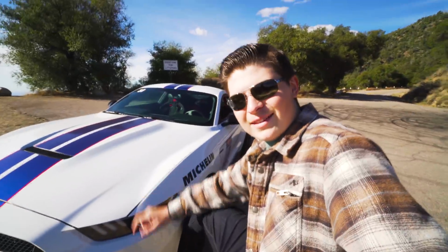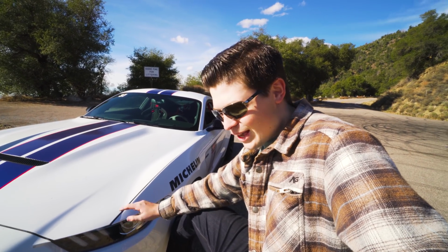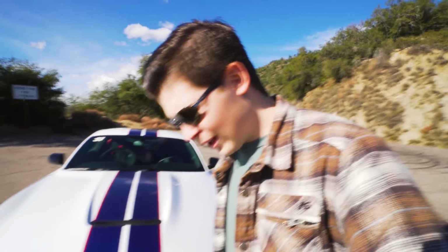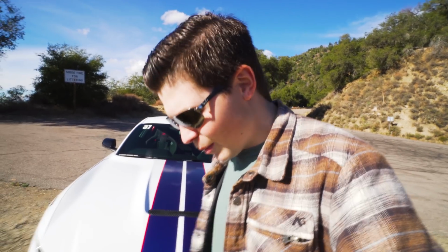This car was made to take corners fast. It was made to go to the road course, and if you never do that, you are truly, and I mean you are truly, missing out. No, I do not plan on getting rid of the GT350R or the Super Snake. Like I've said, they are truly unique, and I'm a firm believer that we will never see another car like these two cars ever again.